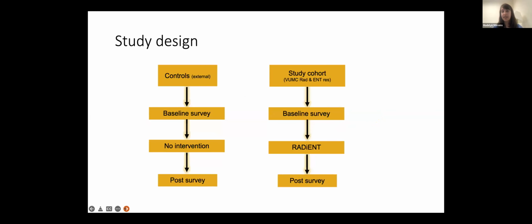From there, we also had a small study design as part of this. We looked at our study cohort, which was specifically the Vanderbilt ENT and radiology residents who completed a baseline survey that included knowledge questions about specific head and neck imaging studies and clinical scenarios, as well as a post survey that asked those same clinical questions again. We also included questions about a variety of more subjective ideas, such as their comfort and confidence level related to interpreting these imaging studies, and their willingness or current amount of collaboration across specialties between ENT and radiology. We also had a control group that is still being studied, where we sent out the same surveys to other residents that were not part of the RADiENT intervention.